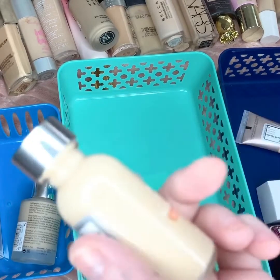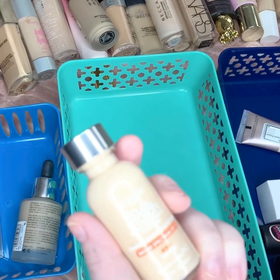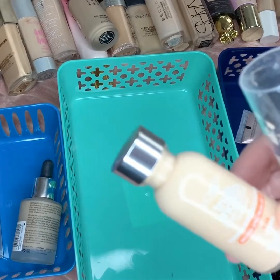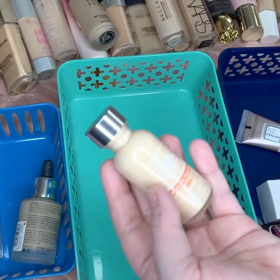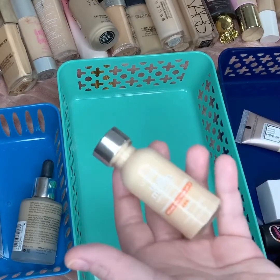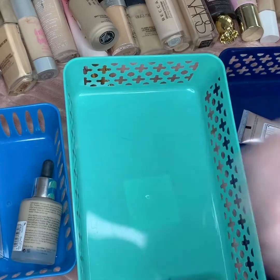So next I have the L'Oreal True Match. I'm actually going to turn my light down just a little bit. I feel like it's reflecting off the glass. This is the L'Oreal True Match, and I am in the shade N2. I'm actually pinker than this. This is kind of annoying, so I'm going to give that away.